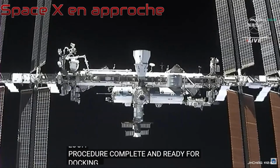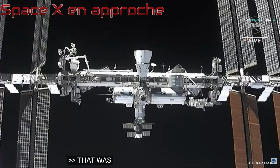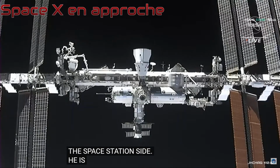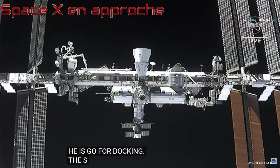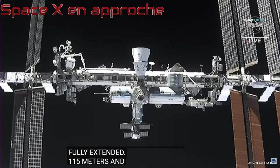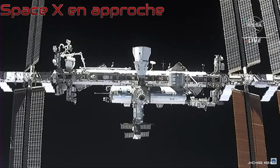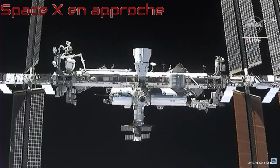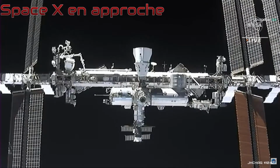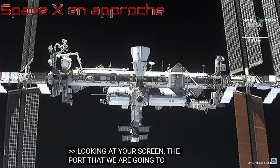All right, that was confirmation from Victor Glover aboard the International Space Station. From the space station side, he is go for docking. The soft capture ring itself is fully extended. We're 115 meters in closing. And looking at your screen, the port that we are going to be docking with is directly in the middle of the screen, that circular area on the International Space Station.